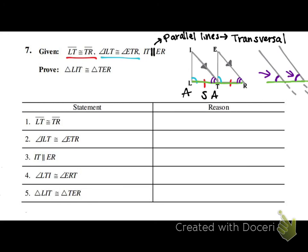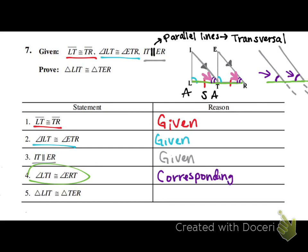We have LT is congruent to TR. That was a given statement. Remember, they'll always start with the givens. Angle ILT is congruent to angle ETR, also a given statement. And then last, IT is parallel to ER. It was given. And then from there, we marked angle LTI as congruent to angle TER. We marked them congruent because of their relationship, because they were corresponding angles.